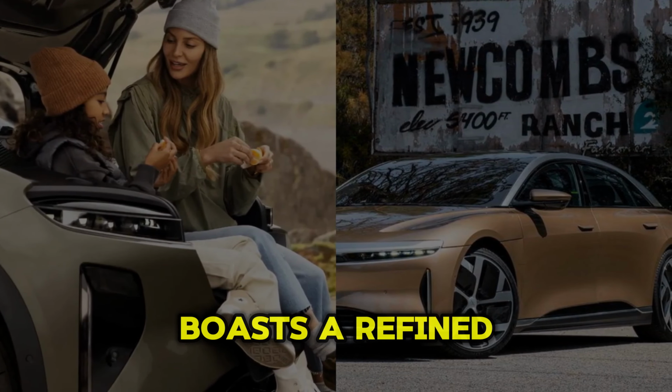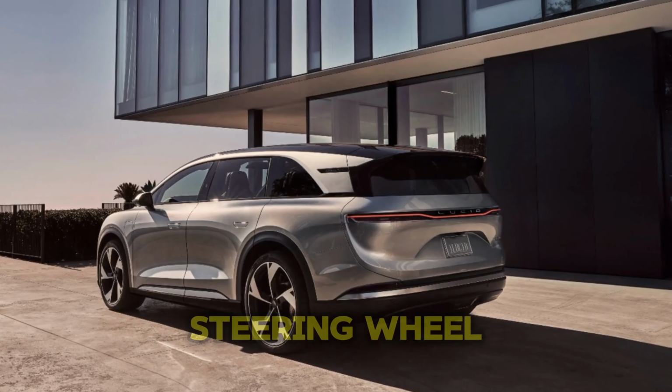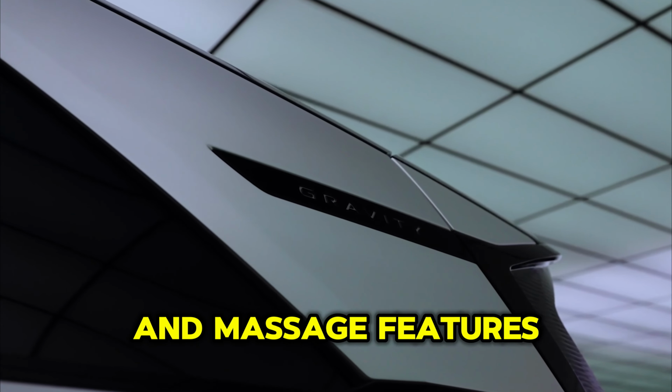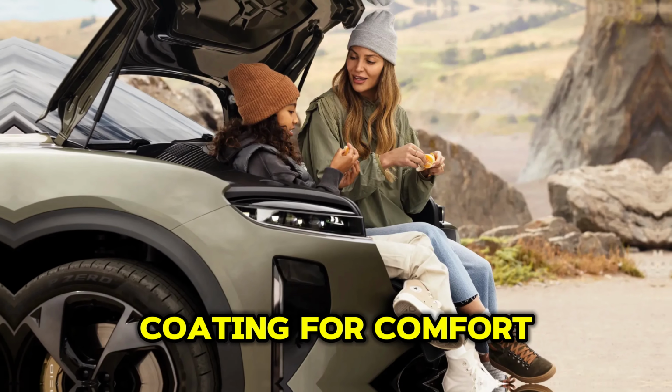Inside, the Gravity boasts a refined interior with upgraded OLED displays and a unique squircle steering wheel. The Lucid Sanctuary mode offers a calming experience with nature scenes and massage features. The glass roof has improved thermal coating for comfort.